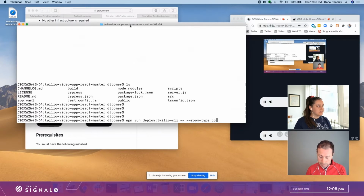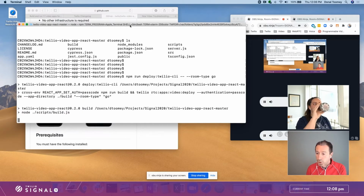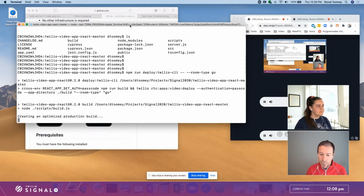Oh, very nice. So you're using the Twilio CLI. We're using the Twilio CLI. I set the room type to be Go, so WebRTC Go rooms. What it's going to do is build the application, and then deploy it to Twilio Functions. We use Twilio Functions to host the web app and also to host an access token server.